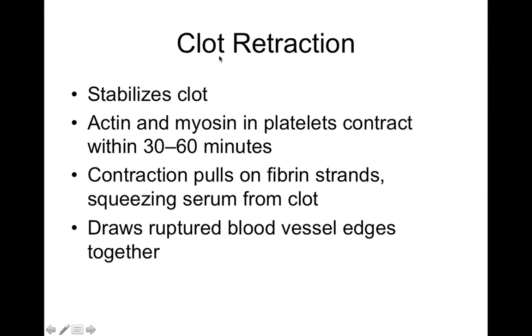Now, what happens next, you guys, is after you've made the clot, the next step is clot retraction, because platelets are full of actin, and that actin will start to pull on each other, and it causes all the platelets within that fibrin mesh to start to contract. But because the platelets are stuck within the fibrin mesh, it also pulls on the mesh, which pulls the edges of the tissue together. And so think of clot retraction, you guys, as like a natural suture.